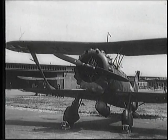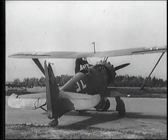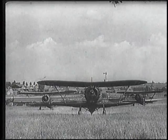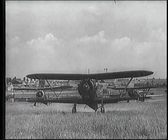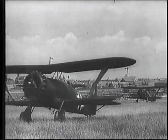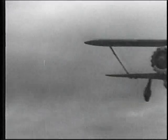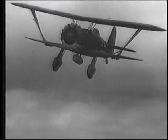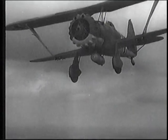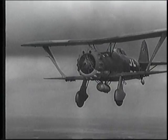The Henschel 123 was the Luftwaffe's last operational biplane. It had been planned as a dive bomber, but entered service as a close ground support aircraft. The Henschel saw its first combat in Spain in 1937 and reappeared throughout the war in Poland, France, and Russia. But by the middle of 1944, the 60 airframes that had been built were destroyed. The Henschel 123 was a remarkably strong and versatile aircraft.